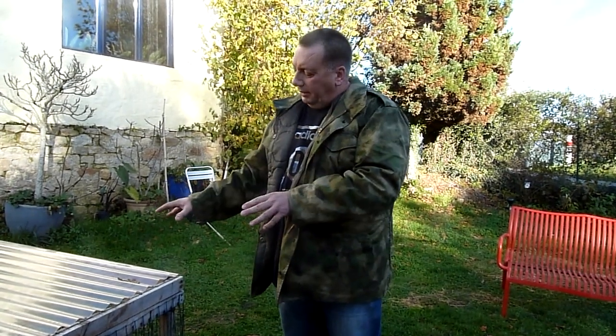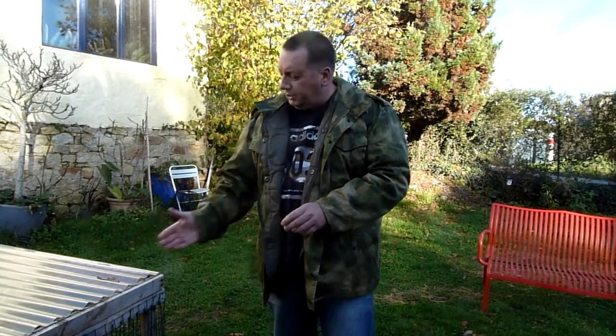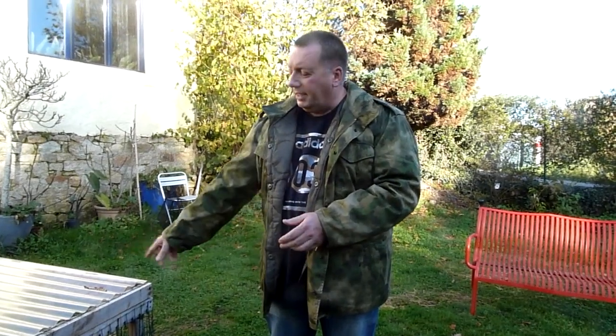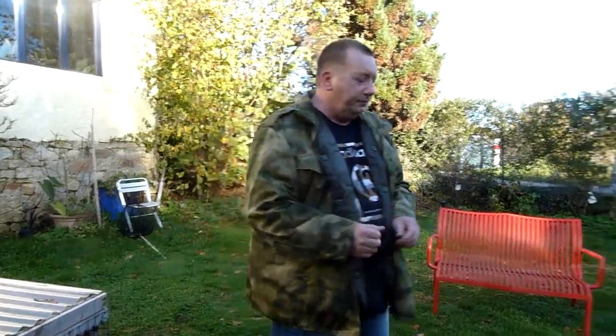And then within a week, we lost another 4. All showed the same symptoms. I moved them away as soon as I saw a problem. But as you can see, we still have 4 that are very healthy and don't seem to have a problem. These are now 9 weeks old. Let me show you the other baby rabbits we've got.